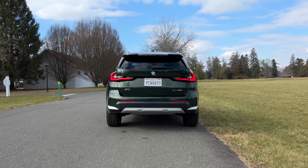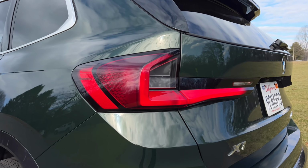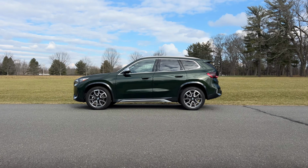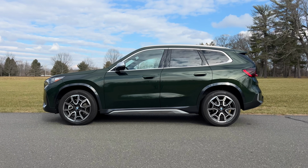And then swing around the back and you have a very handsome and tough stance. It doesn't look like a budget BMW anymore. You have these really stylish LED taillights and a bunch of sharp character lines that really make it look more upscale. And this color on my test model here is called San Remo, and I absolutely love it. I really like that BMW is offering more color options on their newer models.